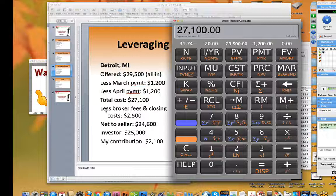And then out of that come the broker fees. There's 2 brokers involved in this, and I said, okay, guys, you can split $2,500 between you however you want, but it's got to include the closing costs. So one of them's getting $500, the other one's getting $2,000 less whatever the closing costs are. They'll probably be about $500 or something. I don't know. So basically, this is what the seller's gonna net: $24,600.